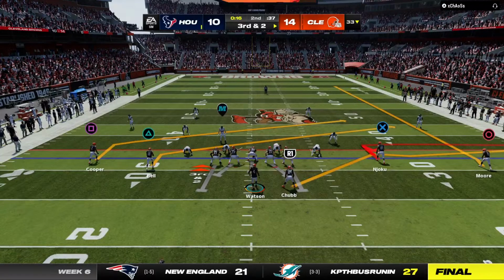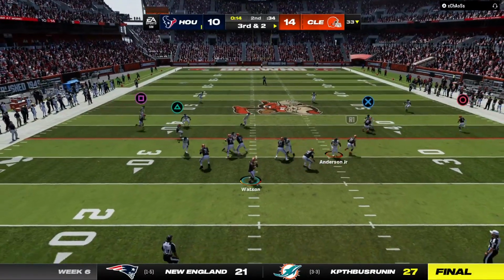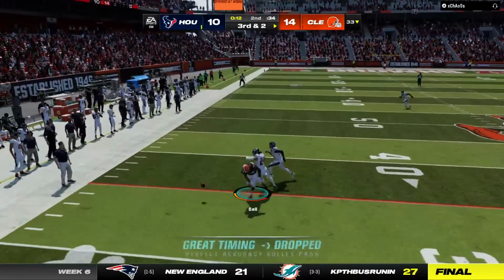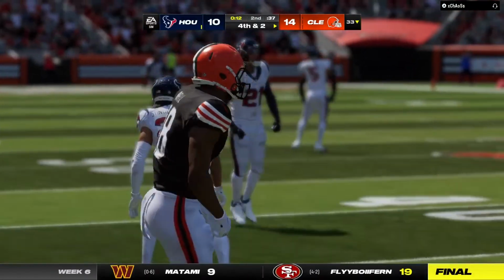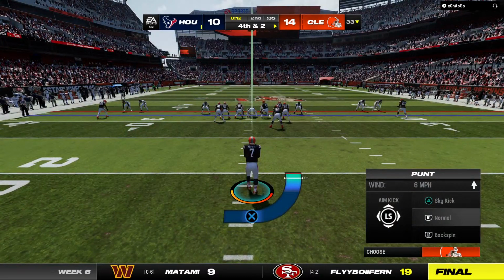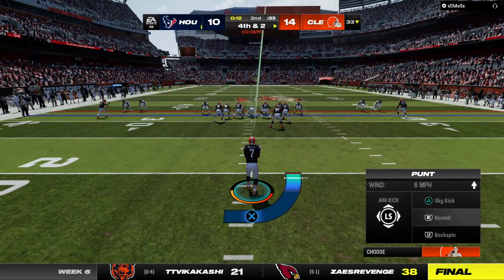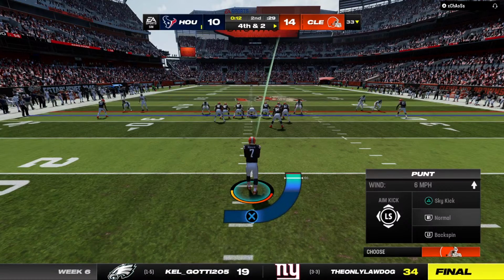3rd down now. Watson. And that's going to be incomplete. 12 seconds left. That could be the stop this defense needed to get them back on track. They've been pretty well dissected by the offense here in the first half. After that possession, now they know that they can compete with this offense.